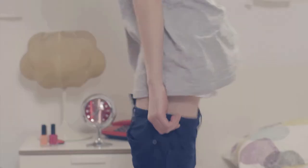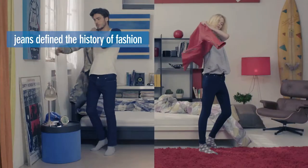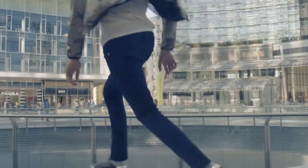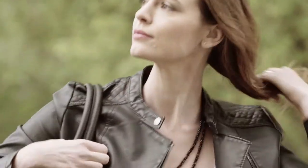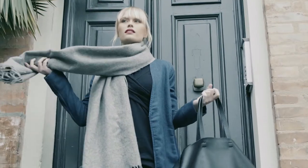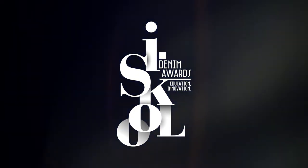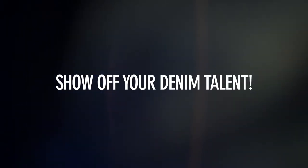From mines to street style, jeans have defined the history of fashion. Outstanding professionals and creative designers have made them real milestones. Now it's up to you. Show off your denim talent.